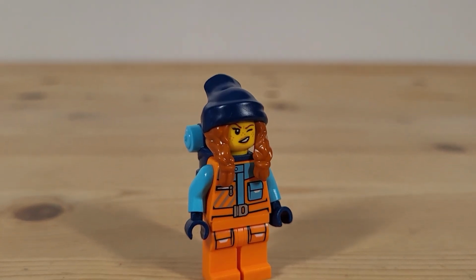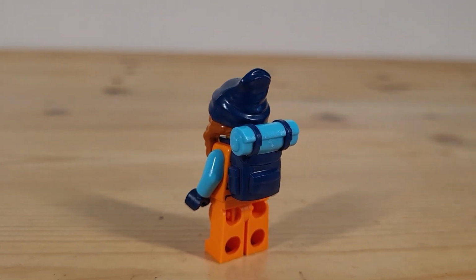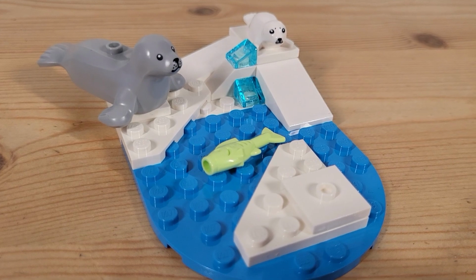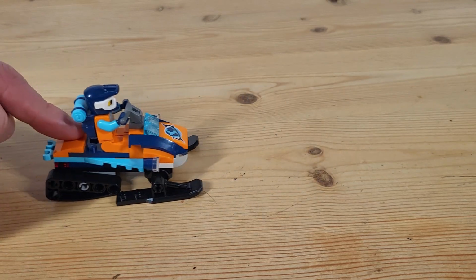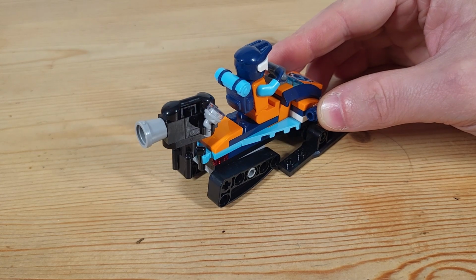We have this female explorer who is so full of life with 2 great facial expressions, some bright orange snow gear, a blue backpack, and this dual moulded hat hairpiece. Or she can wear this helmet instead. There's this nice little ice build with 2 wonderful moulds for these seals and even a fish for their lunch. The Snowmobile is built really well for some all-terrain exploring with moving skis and tracks. There's even 2 clips at the back to attach the camera, which I think is a simple yet brilliant inclusion.